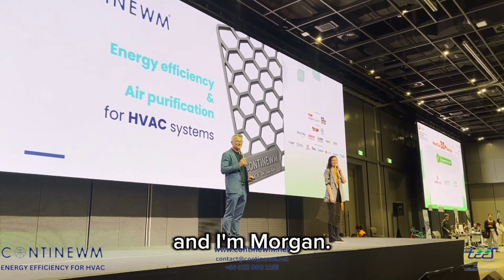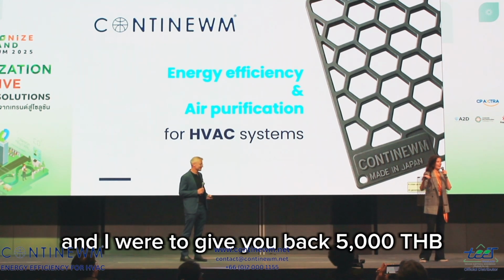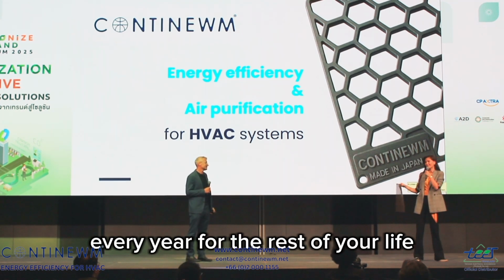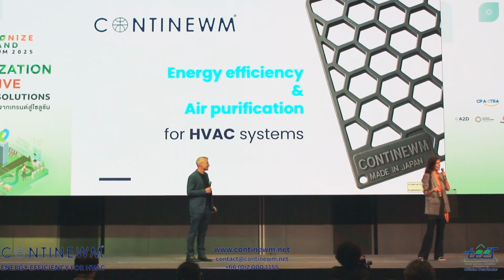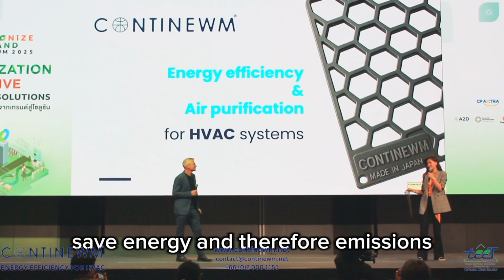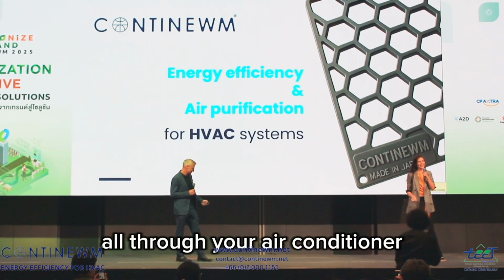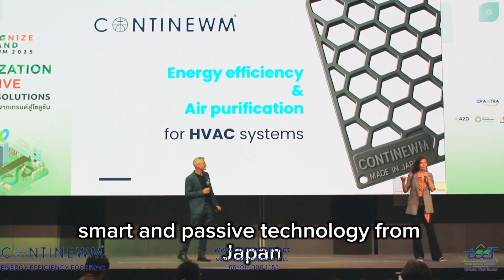And I'm Morgan. So imagine you gave me 10,000 baht for this technology right here, and I were to give you back 5,000 baht every year for the rest of your life. No reinvestment, no replacement, and no maintaining. You would breathe better, save money, save energy, and therefore emissions, all through your air conditioning. And all because of this one unique, smart, and passive technology from Japan.